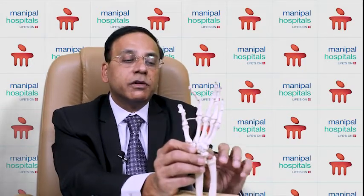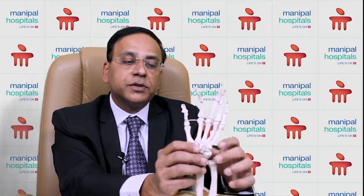The wrist is a complex joint, and even in the initial stages of radiocarpal arthritis, this can impinge and cause pain between the radius and scaphoid. So we again do an arthroscopy, and we can trim this bone. If this bone is longer, we can also arthroscopically trim it, called the wafer procedure. This is called a radial styloidectomy. There are so many procedures which can be done arthroscopically and also by open technique.